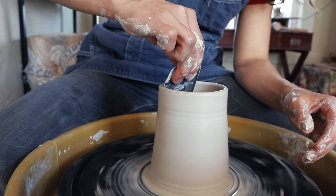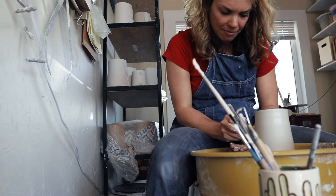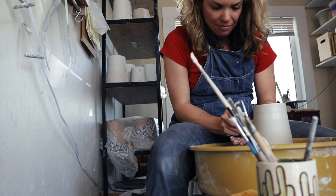My favorite thing is being on the wheel, throwing. I think that's where I feel the best and feel the most relaxed.